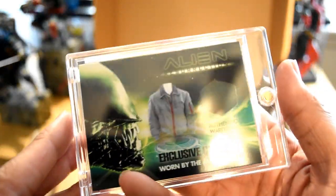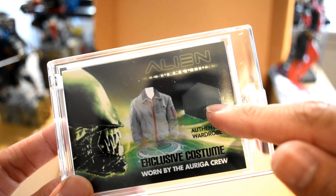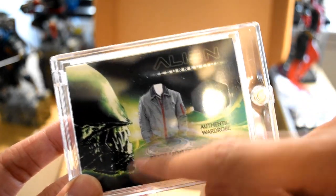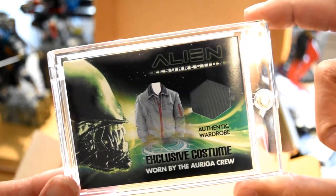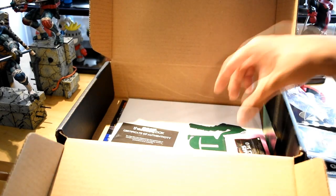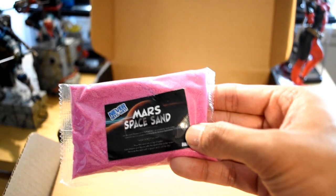That is really cool. Similar to like football cards, when you have a piece of their jersey, or a Kobe Bryant basketball card, you have a piece of his jersey right there and it'll be signed. That'd be cool if the next item we get is like a material and it's signed by one of the actors from a different movie. That would be really nice. I see that a lot in trading cards. Next item we got is Mars Space Sand.